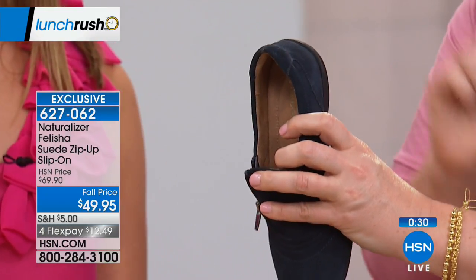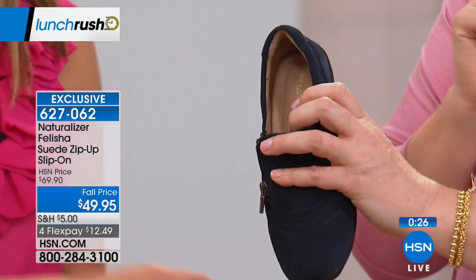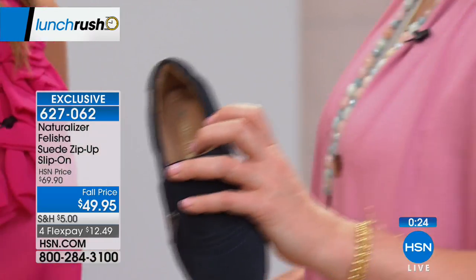Can everybody see? I can't see behind the monitor. I'm sorry, guys. But it's there, I promise. There we go. It helps when you can see what you're doing.